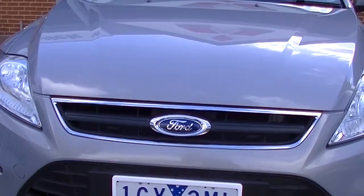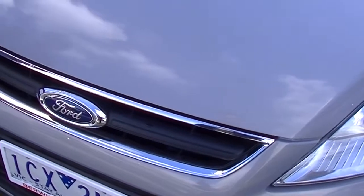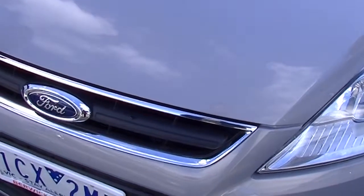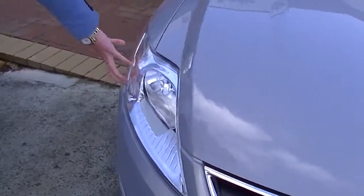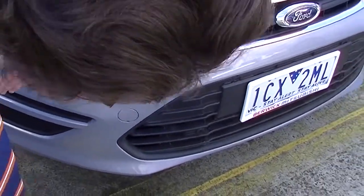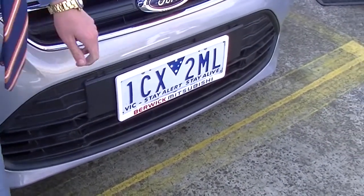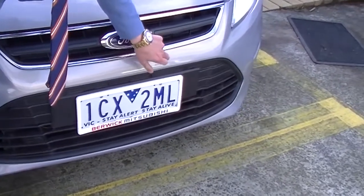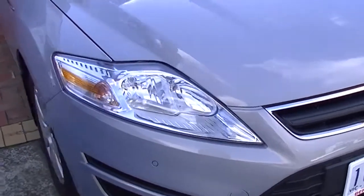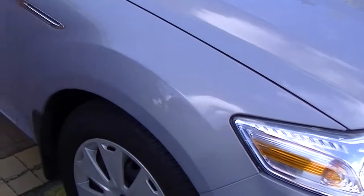So starting off at the front here, you do have your nice big Ford badge along with your lovely chrome grills, so it really separates it from the black and the grey of the car. Now you do have your lovely headlights and indicators just here, and then obviously your front parking sensors. Now just looking over this Ford 2014 car, it is immaculate. Now you do have the odd little stone chip that has been touched up, but apart from that, this car presents beautifully and absolutely immaculate. That's just a bit of dirt, and that is just a bit of a cobweb.